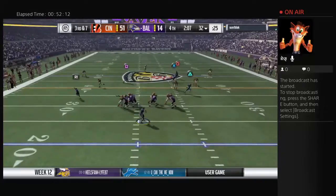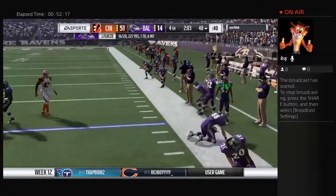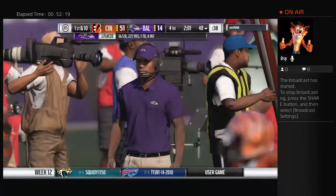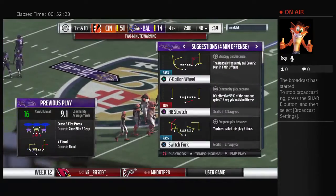3rd down. Flacco needs a decent chunk of yardage. And it's brought in by Pitta. And he's got a first down as he's up to the 48. It's a pickup of 16 there, and it'll lead to a new set of downs.